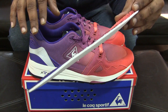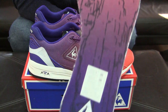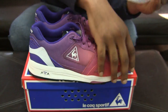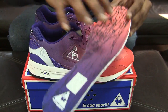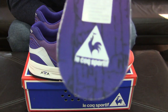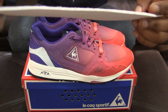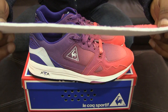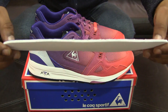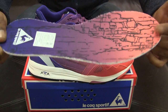What's interesting about the insole is that it has these cracks, or this pattern that extends throughout, which is really interesting since we don't find this anywhere else on the exterior or upper of the shoe, but it is on the insole. You can see obviously you have your sticker there, brand new. I haven't worn these as yet. And then you have the Coq Sportif logo on the bottom right there of the insole. This is the general thickness, guys, of the insole. So I don't know if you'd want to switch this out if you have any type of foot conditions, or depending on the arch of your shoe, you need to swap out your insoles for whatever reason.